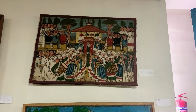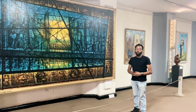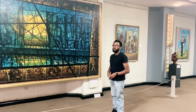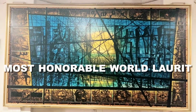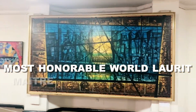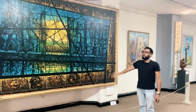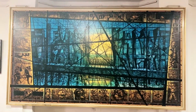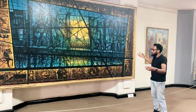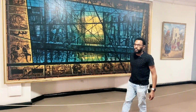And then from here we go into different paintings of the different wars with the Italians, with the Portuguese. This is a very significant art because it's painted by a laureate, the highest degree in art that you can get. His most honorable world laureate, maestro artist Afewerk, and he did this as a unity for Africa. He took different symbolisms from different African countries and different African tribes and put them into this painting. So that's why it's very significant, and he donated this to the museum.